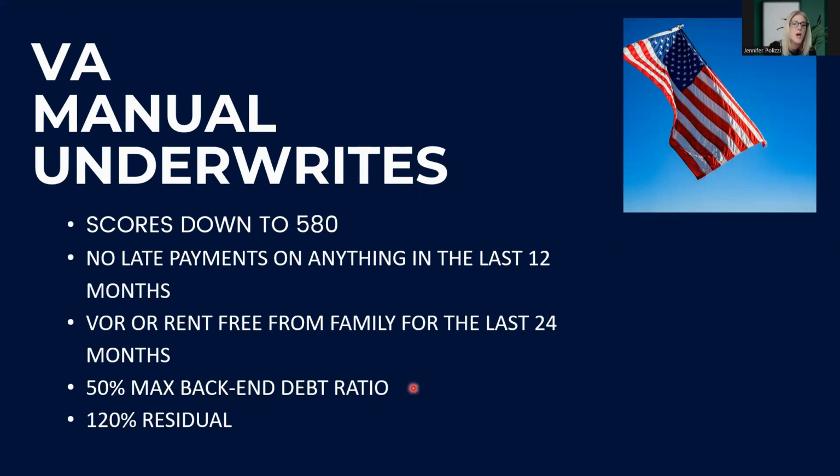And then 50% max back end ratio. VA does not care about the front ratio. The back ratio is what we're looking at. And on a VA manual, we will not go above 50. So we need to keep that back ratio below 50%.